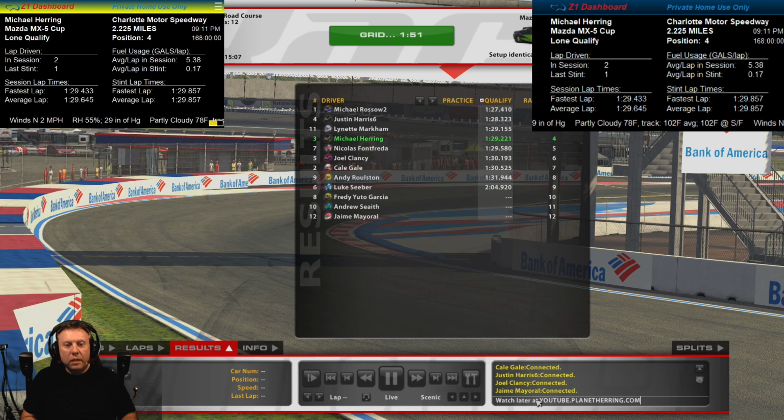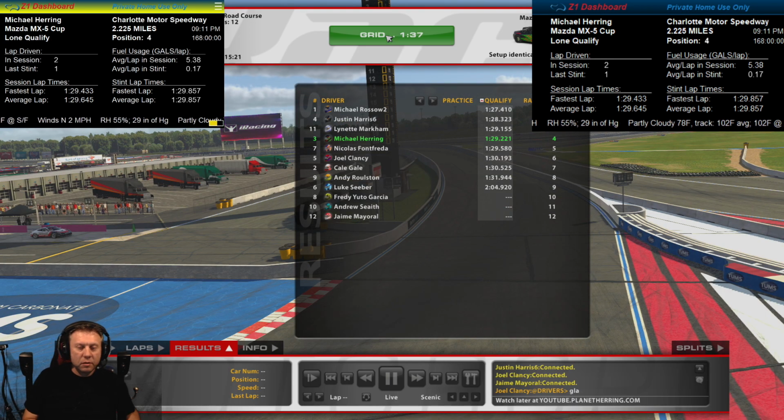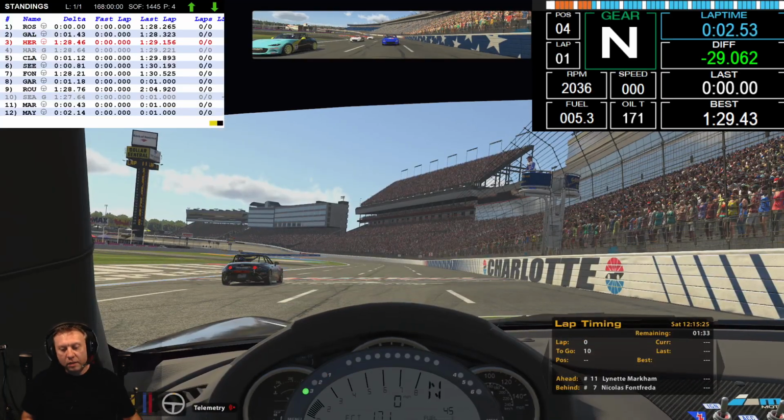So let's go ahead here. We are starting P4 and have a good chance of actually competing with Mr. Markham right here. And everybody else, I don't know about these last two guys at the back, but everybody else seems to be a good bit slower. So if we can survive and get a little bit of a gap, we might be okay.